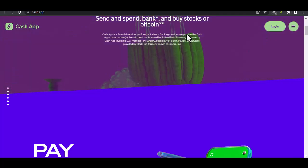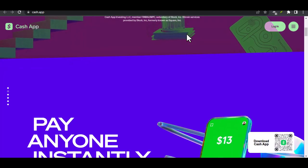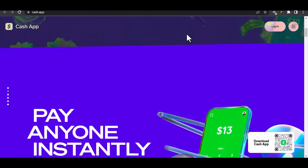The answer, like most things in life, isn't a simple yes or no. Buckle up, because we're diving deep into the world of Cash App verification and what it means for you.